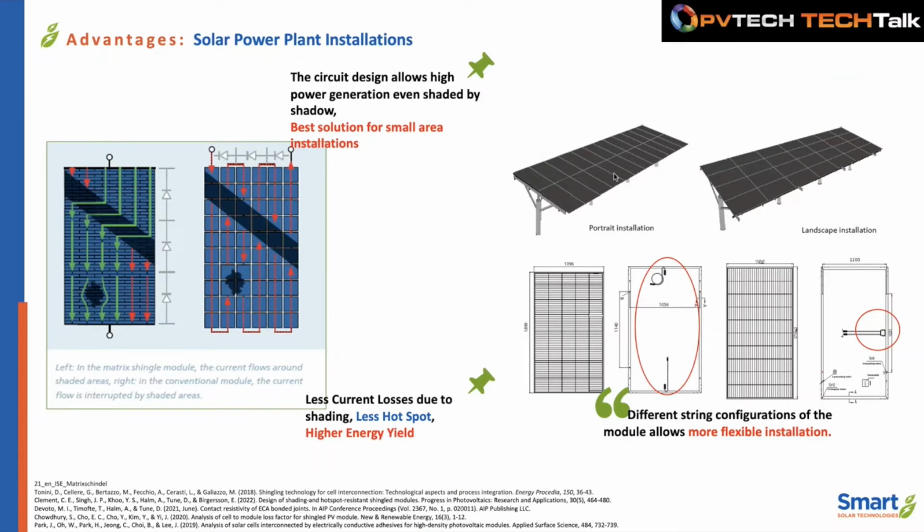This was also explained, that there are more ways that the current can flow. If, let's say, a leaf or some dirt comes to the module, this module will work better thanks to the shingle design.